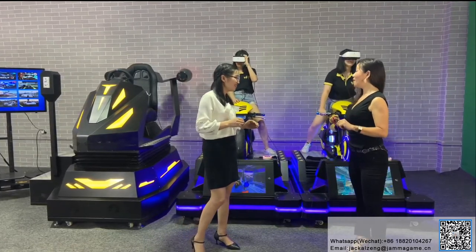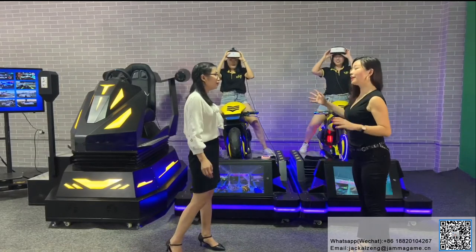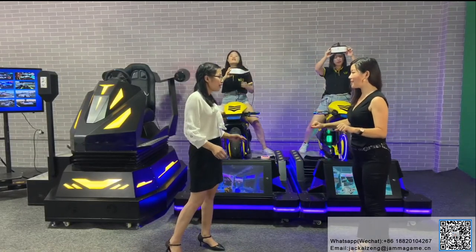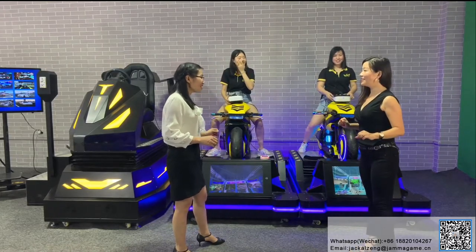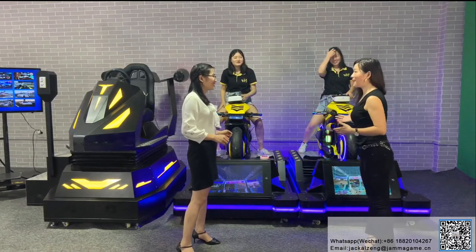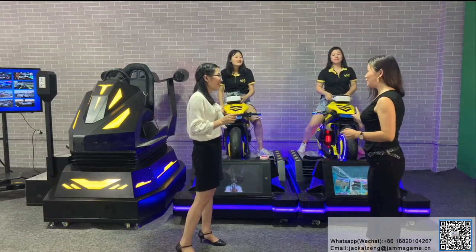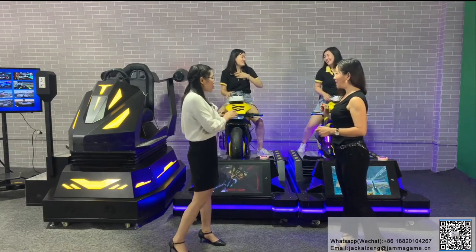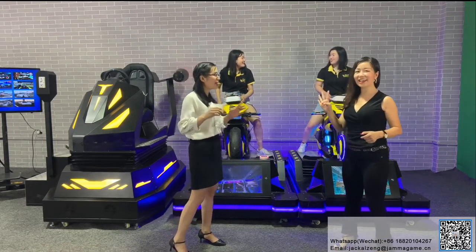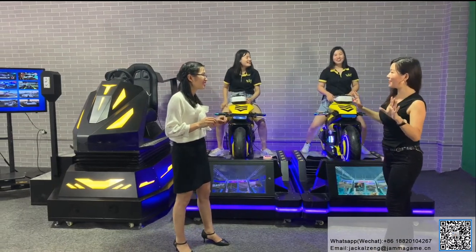Also, if I have two motors, the children can race with their parents. Friends can also race with each other. It will make the business better. I think about buying two. But okay, buy four. And first? Yes, it supports four players competing at the same time. So all the family, mom, dad, and two children.